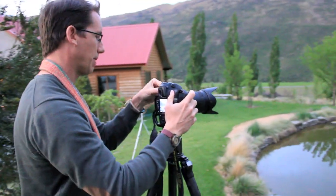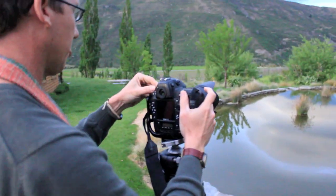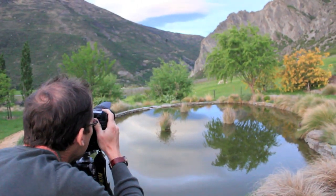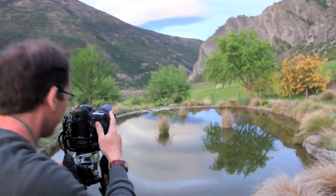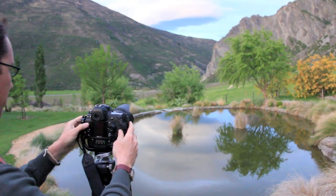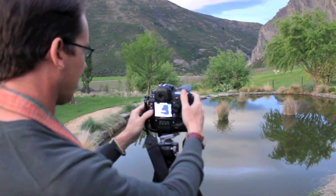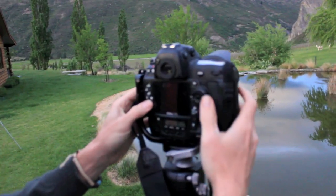All right, so let me put it back into CH mode so it takes all the photos quickly. Let me just recompose here just to be sure. I don't always trust that live view. Okay, let me go back to this so you can see what's going on here.